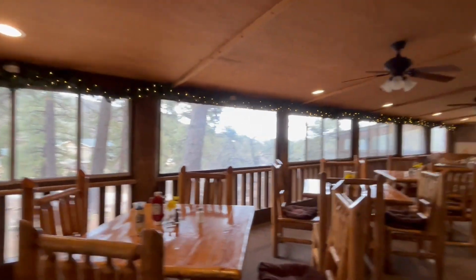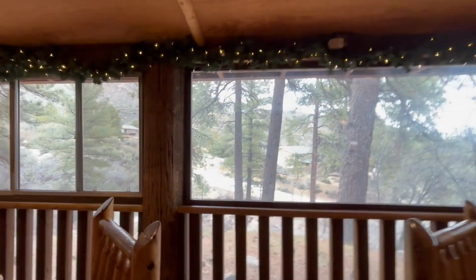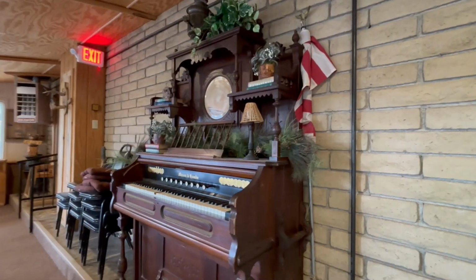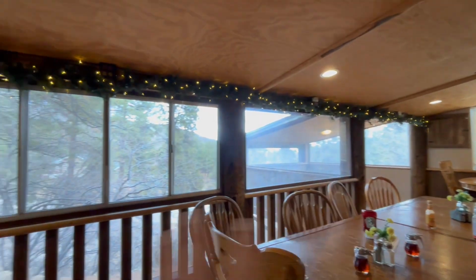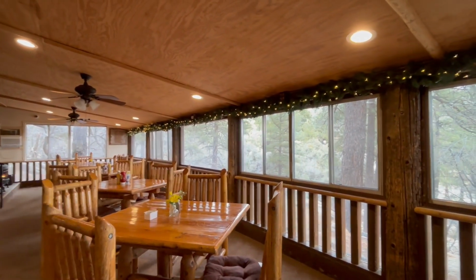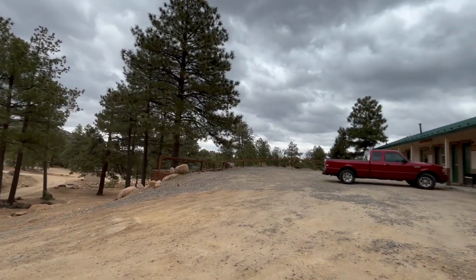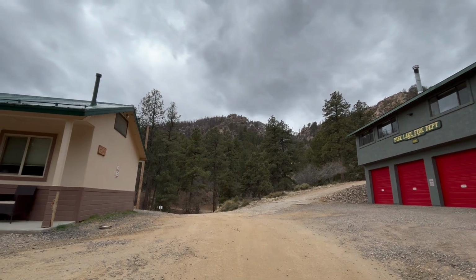Here's part of the dining room over here. Really, really nice and cozy out here too. And then you've got a really good view of the mountains and elk watching. Oh, there's also a fireplace there too. Look at this piano. Wow, that's so pretty. Absolutely adore this place. It's a secret hidden gem, and now you know about it. Look, the snow up there. Up the hill here, there are more rooms, right closer to the mountain.